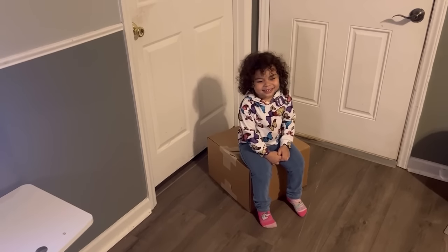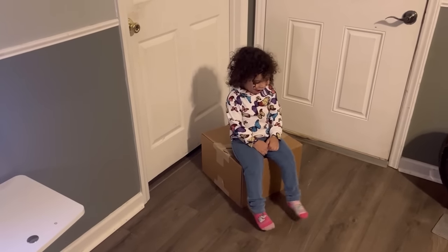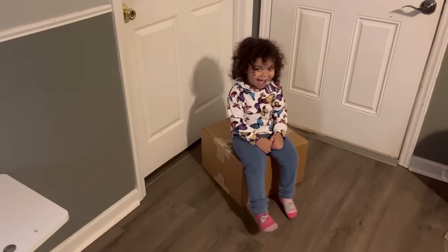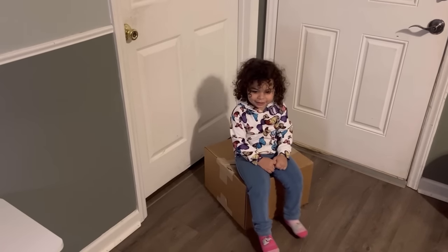The dealership called and told me that my steering stem had to be cut out, guys, and that it was completely bent inside of the frame. So what my beautiful daughter is sitting on right now is our new steering stem that just came in the mail. Woo! Let's head to the dealership to get them the new steering stem.